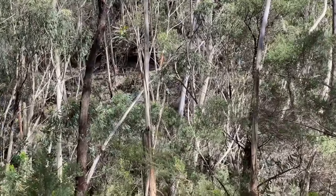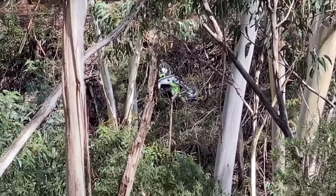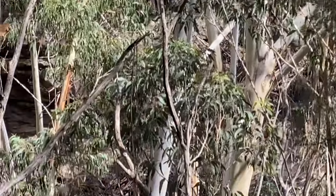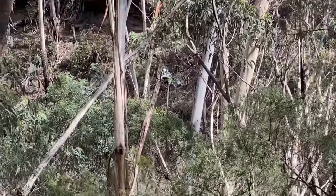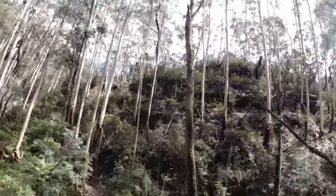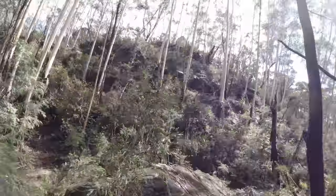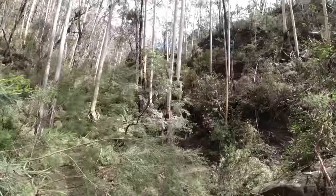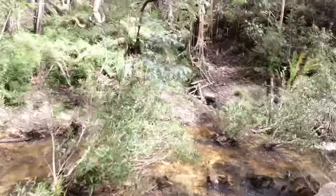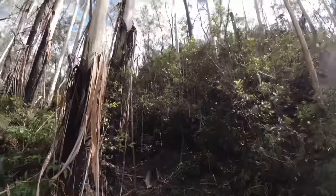Well, we got some good news, people. It's still there. It's looking a little bit worse for wear, but there it is on the side of this cliff. So let's go get it. All right. Okay, we're gonna make our way across this creek. I was going to say without getting wet, but I think I'm actually just going to get wet. Here we go. Yes, I'm across, people. I am across.